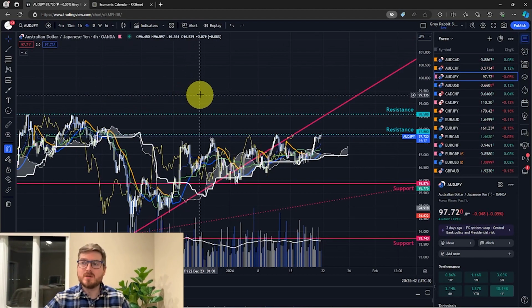We're going to need to confirm on the lower time frames, but this is going to be a good pair this week to trade.